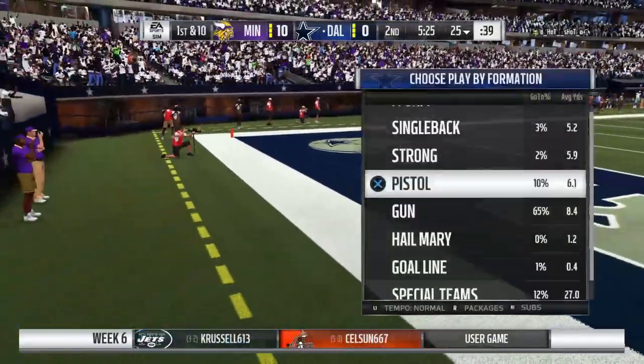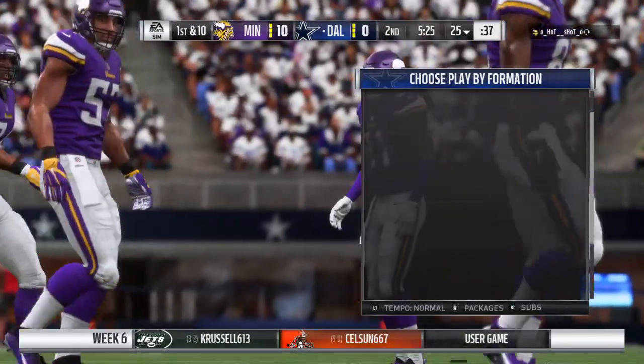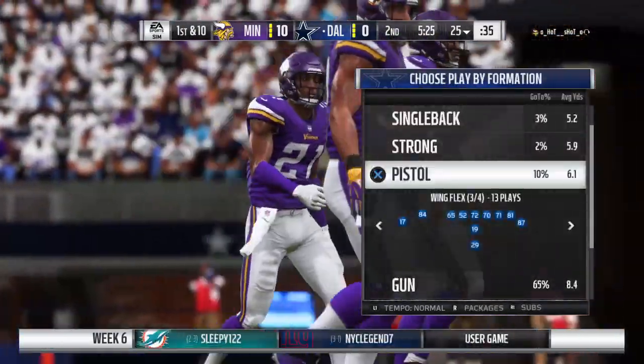And this will be a touchback as that sails over the end line. Here's the Dallas offense now heading back out onto the field.